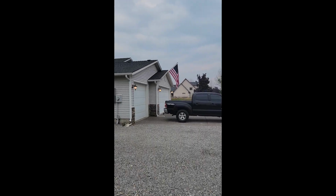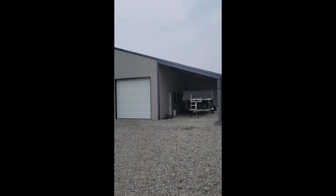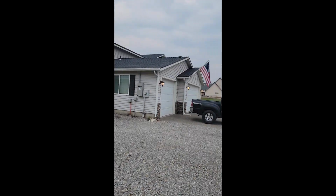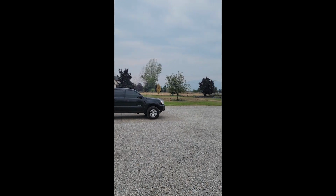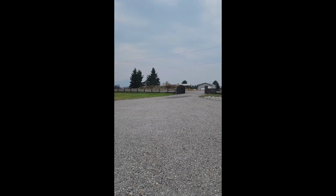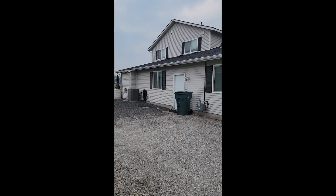So anyway, here's the front of our house. As you can see, we do have neighbors. But the neighbors are really quiet. This little old lady lives over here. The other house right there is actually abandoned. Neighbor across the road lives there. Super cool guy. We get along quite well so far. So yeah, we're not going to go inside the house for privacy and security reasons.